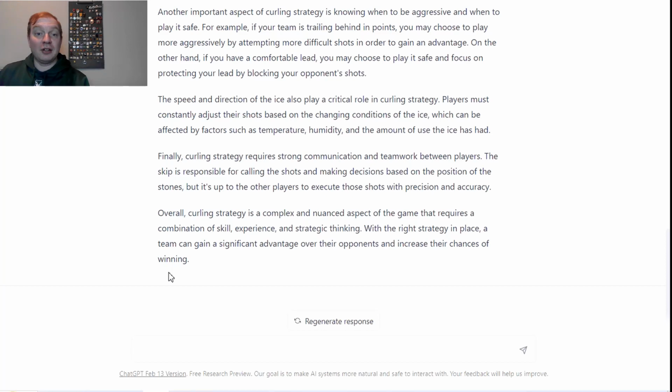As we go on, finally, curling strategy requires strong communication and teamwork between players. Big point in ChatGPT's favor here. The AI knows what it's talking about. Communication is critical, and I think that's often overlooked by people when they play, at least in terms of how important that is to getting successful results. The skip is responsible for calling the shots and making decisions based on the position of the stones, but it's up to the other players to execute those shots with precision and accuracy.